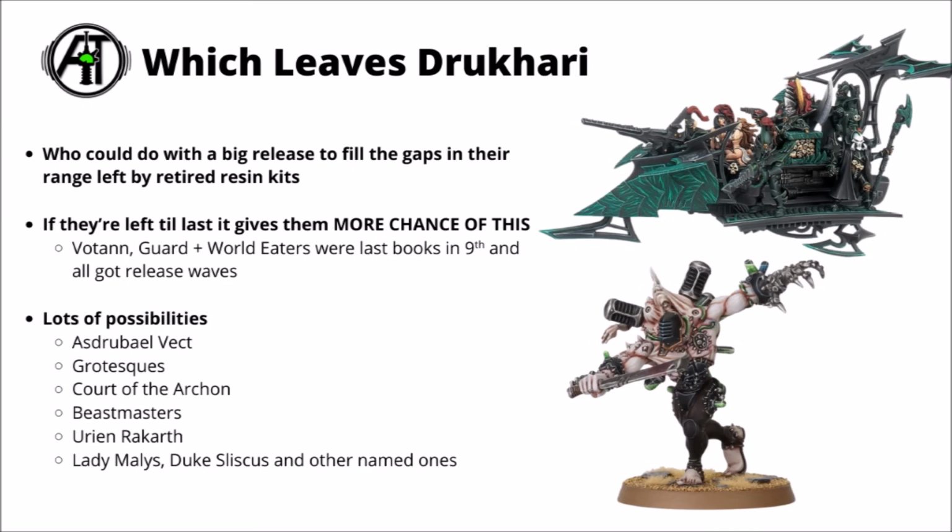The last few months of an edition do tend to be a good time to release codexes that have release waves, as then there's a bit more interest in starting collecting the army then, perhaps to outweigh the fact that a new edition might be just around the corner and rules might not be lasting for as long. If they do get a launch wave, then the Drukhari is certainly an army that needs it.